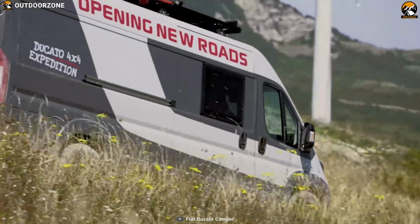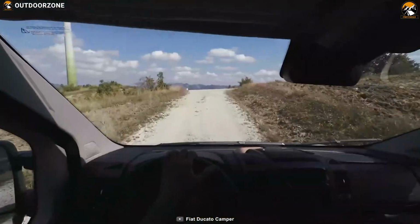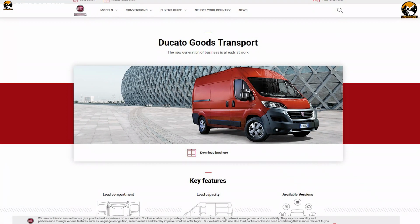Packed with a bunch of fantastic features to make your road trip comfortable and secure, the Fiat Ducato delivers max effort to make your adventure successful. This pretty vehicle starts from around $45,000.